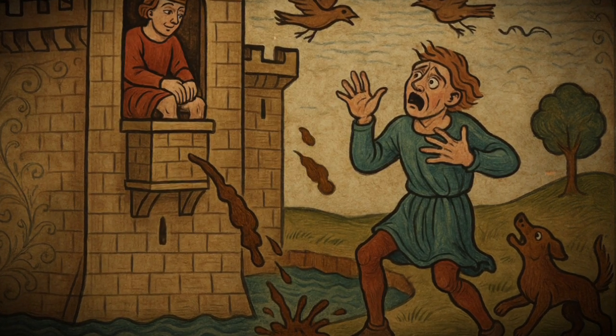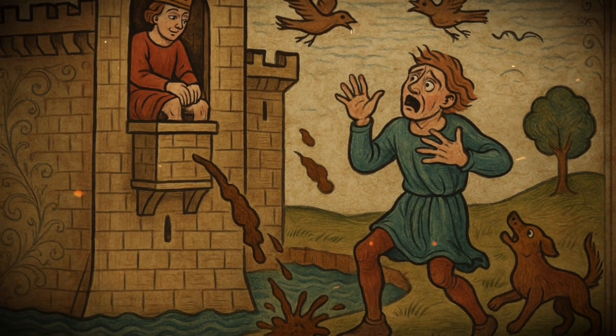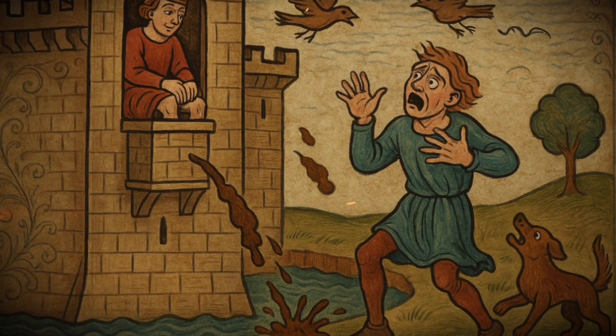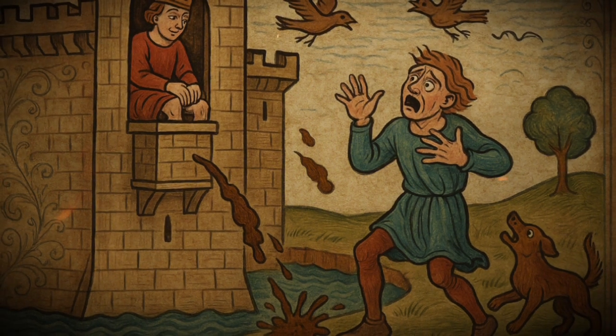But perhaps the most terrifying part: the rats, the insects, the things that lived in the waste pits. They didn't just stay there, they came out. Crawling, climbing, exploring. You think you've known fear? Try hovering over a dark medieval hole and feeling something brush your leg. There are entire modern horror franchises built on less.